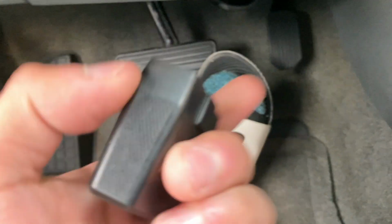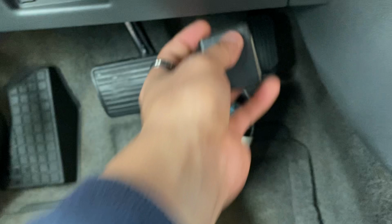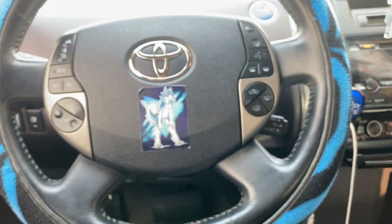Inverter pump action. Oh, this right here, guys, everybody keeps asking me what the hell is this black thing. It's underneath the dash. This is actually my Micro Mechanic OBD2 scanner. This is basically what I use to scan this car a lot, so you guys can see. Inverter action. It's awesome. I freaking love that noise. I don't know why, but it's weird.